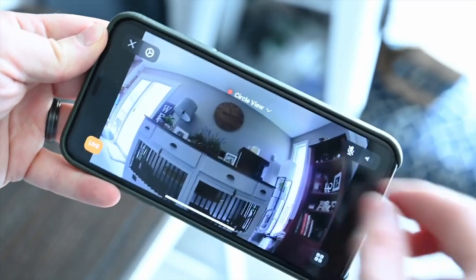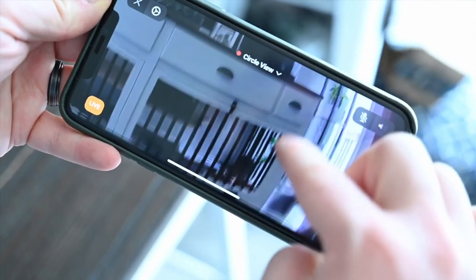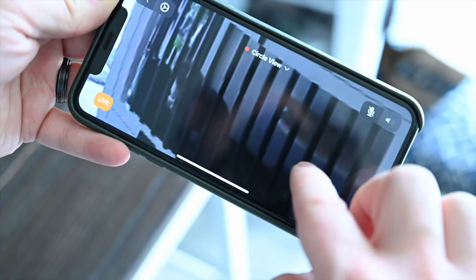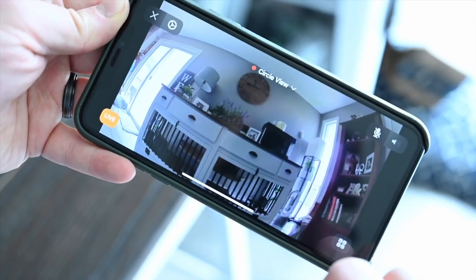Of course, if you do enable streaming, you can easily see how good the quality of this camera is. Now, everything right here is streaming, and it actually gets even better quality when you're downloading the full footage in 1080p or saving it from the cloud versus just streaming it. But overall, the footage is good quality. It is 1080p, has that 180-degree field of view, but unfortunately, HomeKit doesn't allow for higher resolution video.